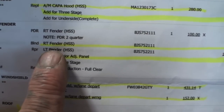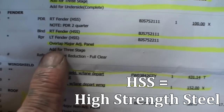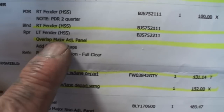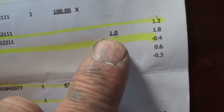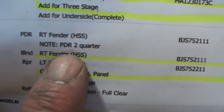All right, it says right fender, HHS, and then it says overlap major adjustment panel. That means that it has to overlap the door, all right? You come over here, now in this particular line here, this is our labor. They give us 1 hour for repair, which it actually took about 3.5 hours, 4 hours in reality, because they claim that little dent would have been something such as a PDR dent, which is paintless dent repair.